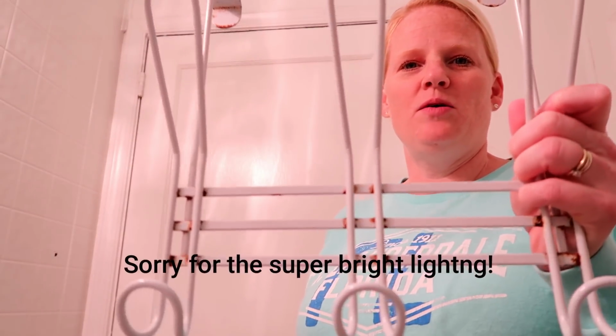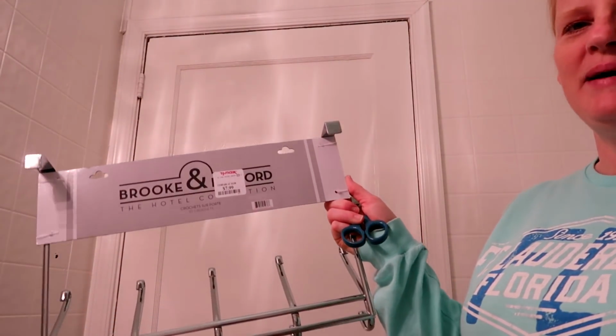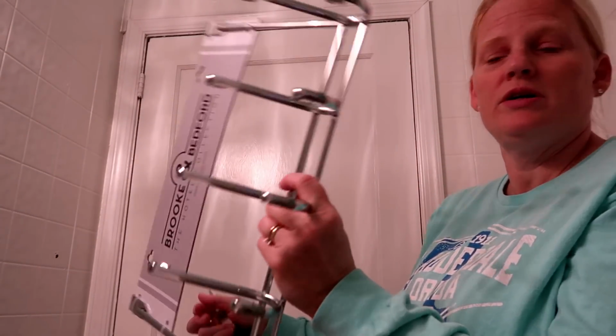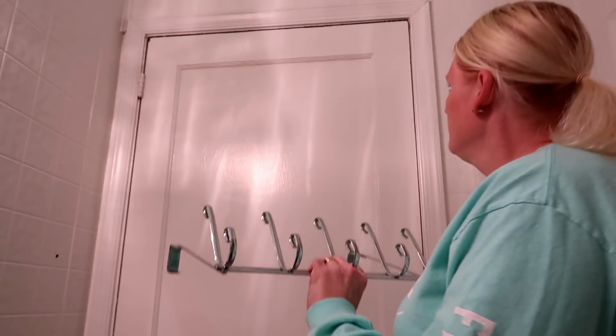Alright, so this is my old hanger that was on the door, and it is rusted and awful. So I ended up buying this one. It was $7.99 from TJ Maxx, and I love the silver, and it's got more hooks, so it'll hold a lot more. So I'm going to hang this on the door.